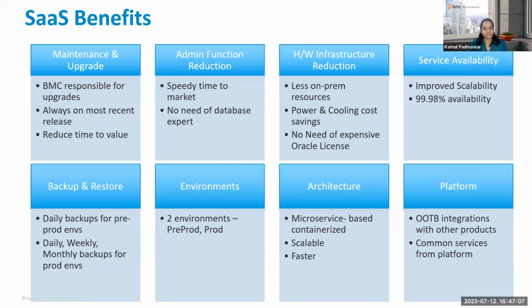The next benefit is hardware reduction. Now there will be fewer on-premises resources, only a remote ETL VM for the remote ETL engine that you maintain on-premises. So this definitely saves you power and cooling cost as well. And we also moved away from Oracle or a relational database with the new architecture, so you don't need to buy that expensive Oracle license either.